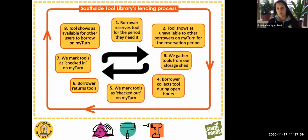So the borrower reserves the tool on My Turn for the period that they need it. Once they've reserved the tool, this is unavailable for other people to borrow. We then gather the tools from the storage shed. The borrower picks up during our opening times. We mark the tools as checked out on My Turn. The borrower brings the tools back when they finish with them. We check in the tools on My Turn, and then they're available for people to borrow again. So it works in that cycle.